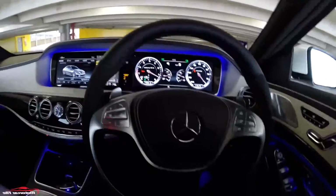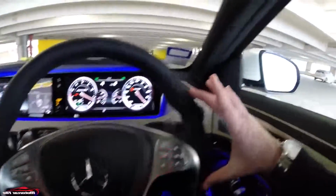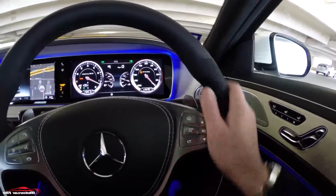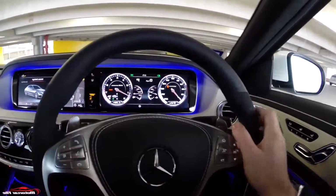So back to the steering wheel. This car is equipped with this AMG Performance steering wheel, which in the handle portion has this microfiber Dynamica inset, which feels fantastic. It's really comfortable in the hands, especially if you're doing spirited driving.